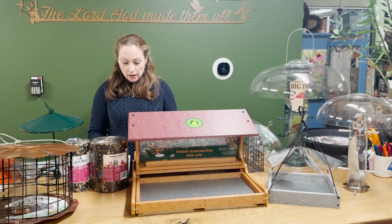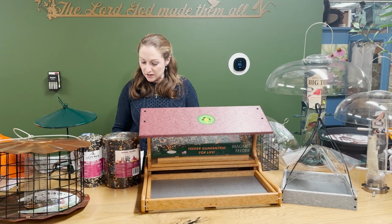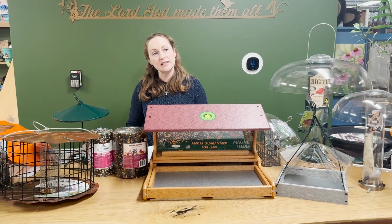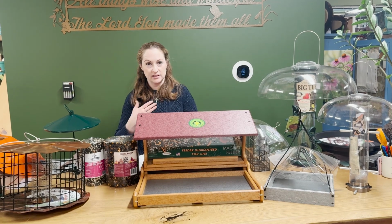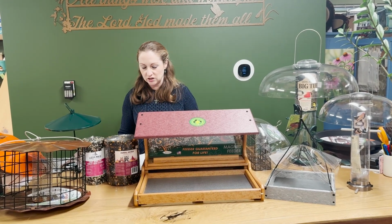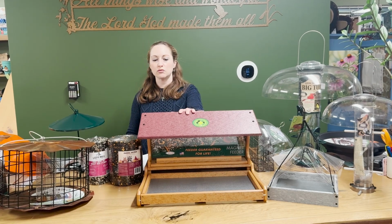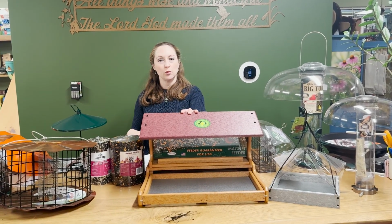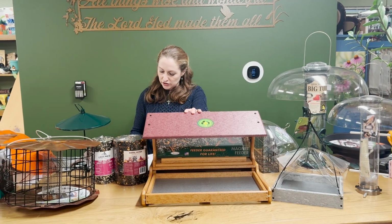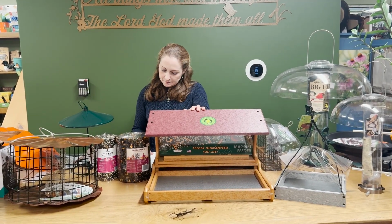It's also a good time to store any glass feeders or baths that you may have, or concrete, stone, other unheated bird baths that are sensitive to freeze-thaw cycles, and replace them with feeders that are more durable. So recycled plastic, metal are some of my favorites because they're so winter durable and easy to keep clean, disinfect, and get snow and ice off of.